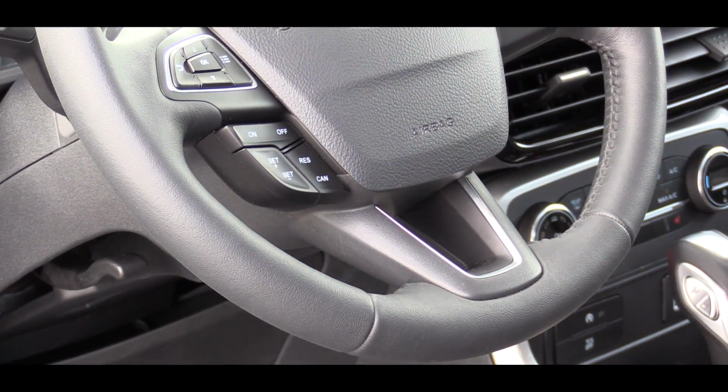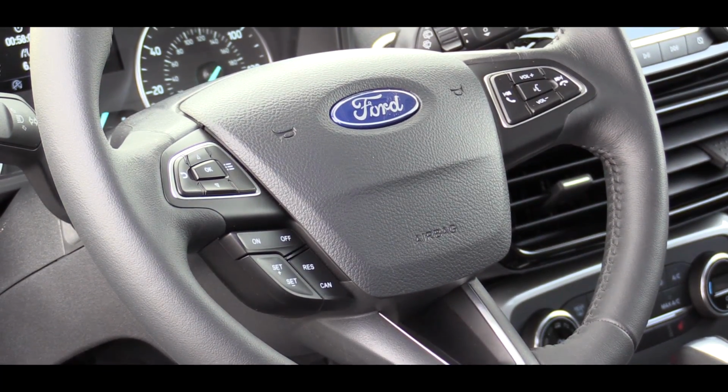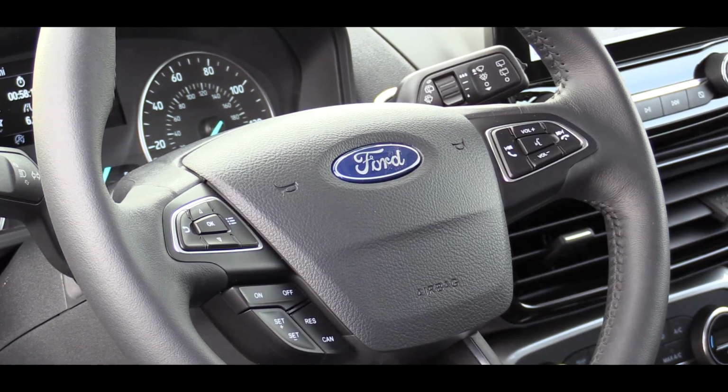And then looking forward at the steering wheel, it is a tilt and telescoping steering wheel. It does come leather wrapped for the SE and up, and it does come available with the heated option if you live in a colder climate.